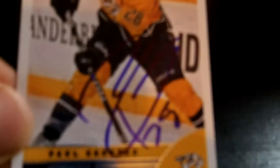Next I got Paul Gaustad on a 2013-14 Score. Also got Gaustad on a 4x6 beating up Kyle Chipchura of the Arizona Coyotes. Sick photo. Next, got our backup goaltender on a 4x6, Carter Hutton.